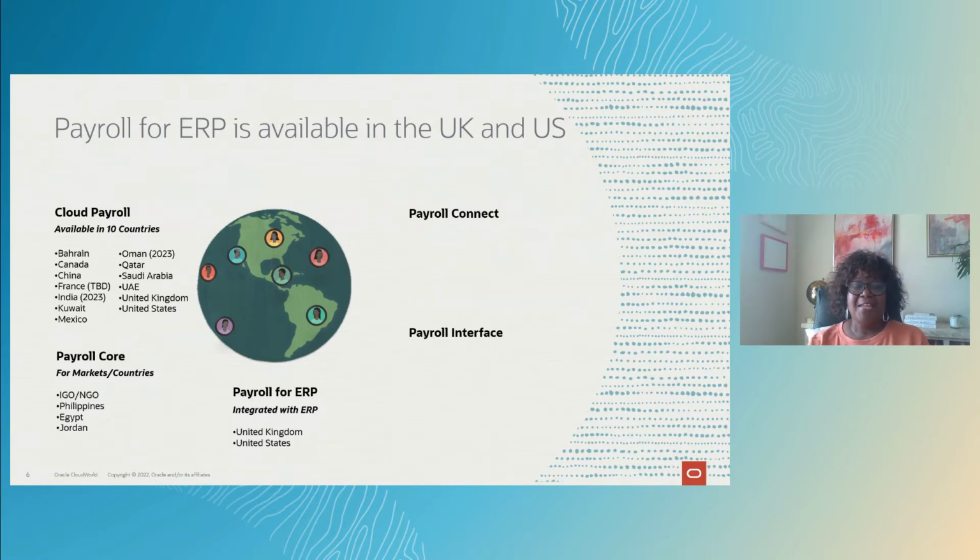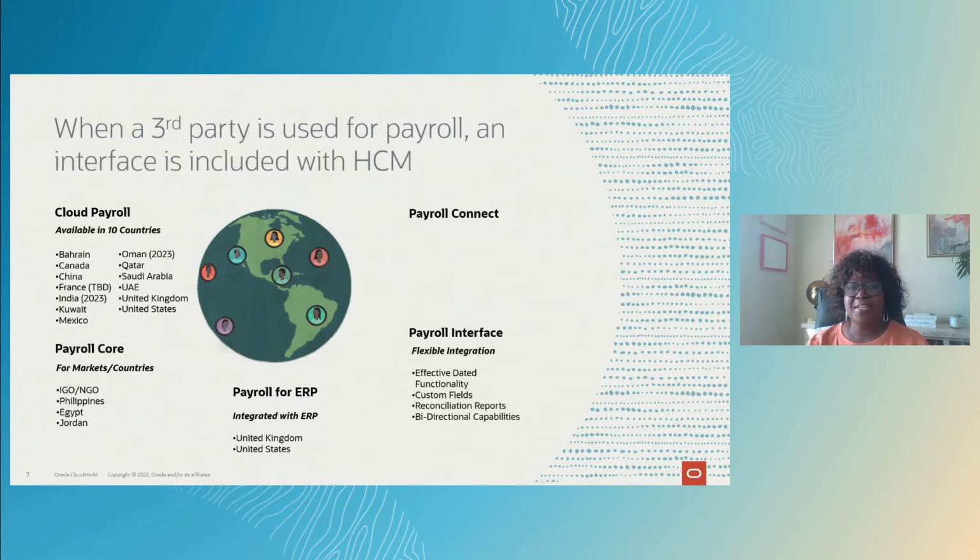The next option that we have for those organizations that are not able to use any of our payroll solutions and they're using a third-party solution, we have our payroll interface. The payroll interface is a flexible integration. You can use it with our certified partners, and those are partners that have worked with Oracle to certify the interface, and on an ongoing basis, they work with us to maintain that, so less work for you, the customer. Or you can use this payroll interface with any third party that you choose. And in that case, you would be responsible for working directly with the third party to configure and maintain the interface.